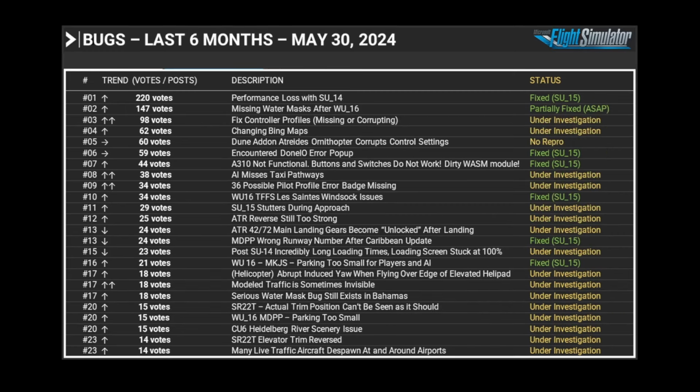Then if we look at the bugs from the last 6 months, this is another list where you can see that a lot of those items are still under investigation. Some of them are here: World Update number 16, MD, PP, parking too small. Some other fixes, the Heidelberg River scenery issue, the SR22 elevator trim reversed. Those kind of things, I do expect that if they can fix it easily, they will do it.